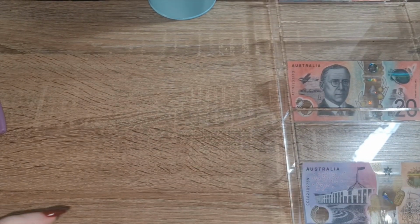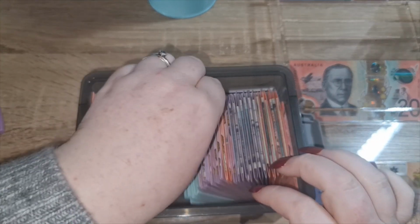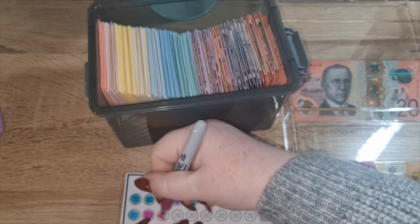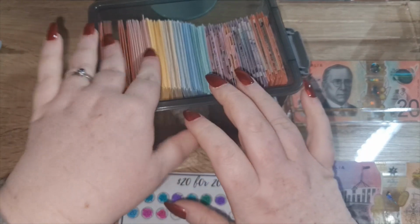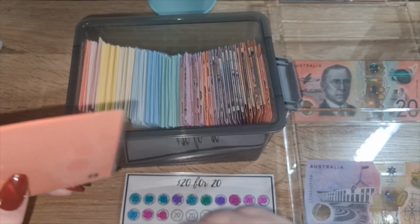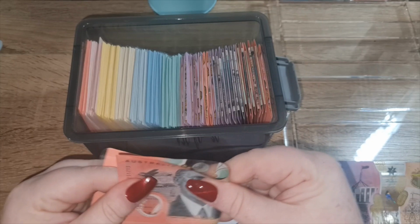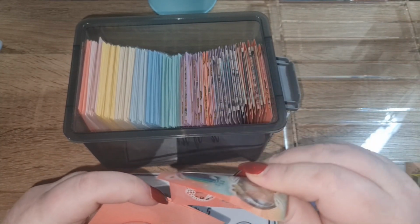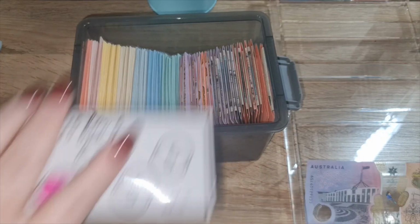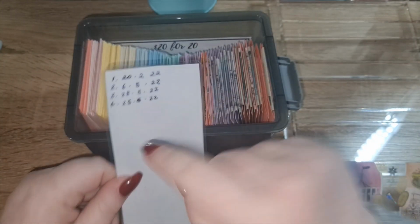Now all we've got left is my box. And I'm getting so close to finishing the 20 for 20 and the 5 for 5 again. Okay. So, this box is available on my Etsy store. It comes with 100 numbered envelopes and 2 savings trackers or challenges of your choice. I've used it for my 5 for 5, my 10 for 10, and now my 20 for 20. And the more I do this 5 for 5, the more I really, really love it. It's quick. It's very high turnover. I'm on my 5th time of doing it now.